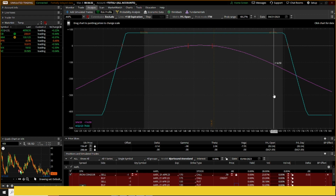Pick new strikes. Make sure you get a credit, because anytime you can't roll for a credit, you should just go ahead and close it and take your loss. You never roll for a debit. That very rarely makes any sense. And that's how you would adjust these if you don't close for the profit.